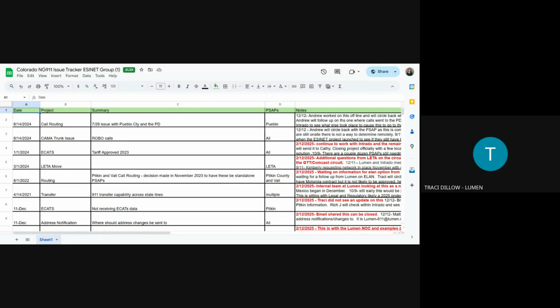The next one we have here is we know about the move to the new building up in Larimer. I know Kimberly had some additional questions on circuits. I have to take a peek and see if there's anyone on my side that joined that can help with this. What I do know is the Lumen circuit's installed and ready to activate next week, but I haven't heard back on the second circuit. So I am still hoping to hear from my team today, unless there's someone from Lumen on this call that has a better update.